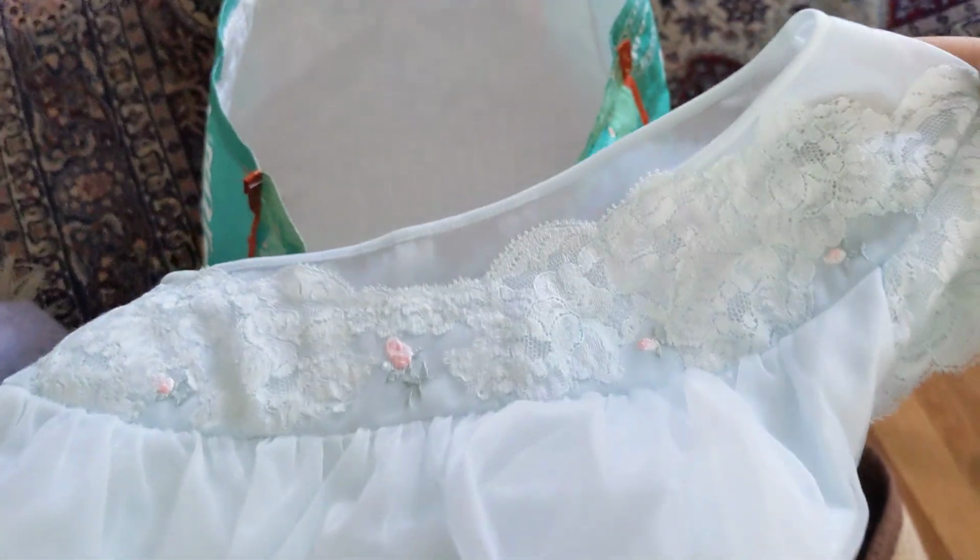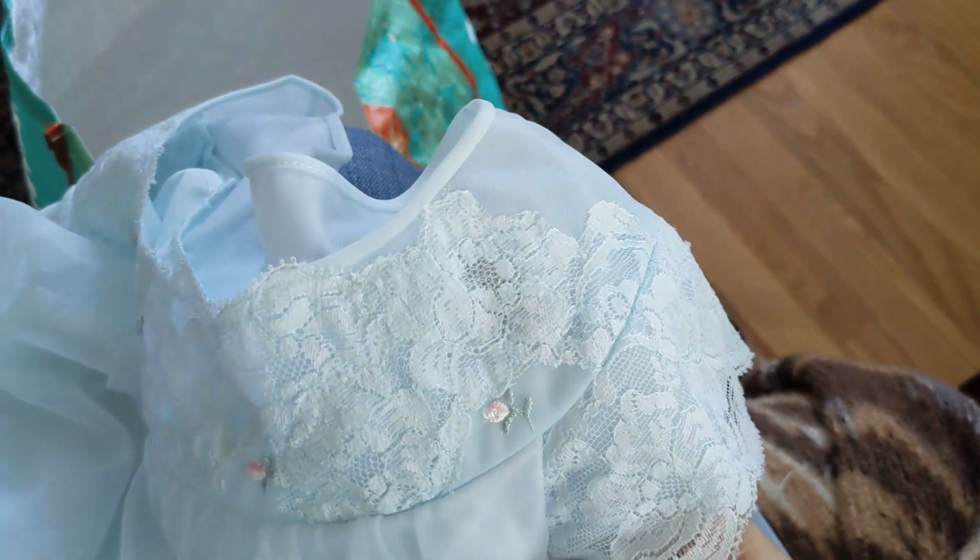And then last but not least, this is really cute. This is like a vintage ladies nightie. It's like a frilly nightie, probably from the 1960s. It's all fluffy, a light blue. Should I try on the nightie? Maybe I'll try on some of these 70s clothes, some of these retro clothes, in a separate video.